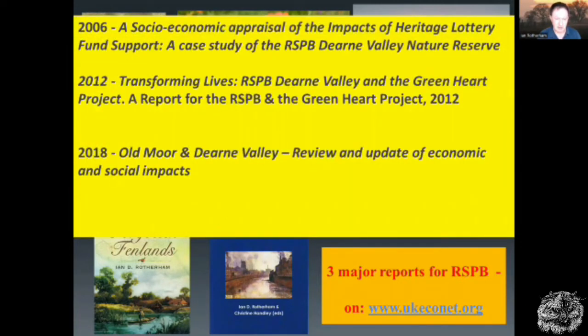Socioeconomic appraisal of the impacts of the Heritage Lottery Fund support. So we looked at a case study of this reserve, then did a follow-up piece of work to support the RSPB in gaining further funding and informing where that funding might be targeted. This is called Transforming Lives, RSPB Dearne Valley and the Green Heart Project. And then in 2018, a further review of Old Moor and Dearne Valley, an update of economic and social impacts.